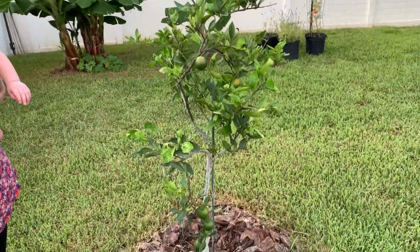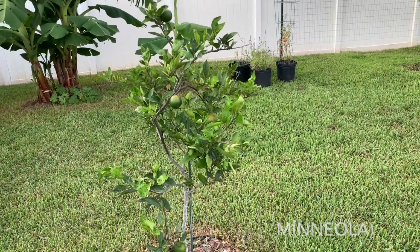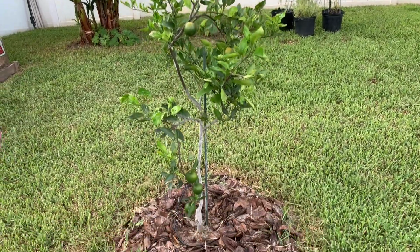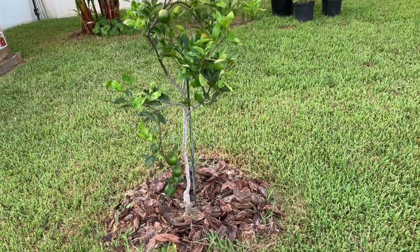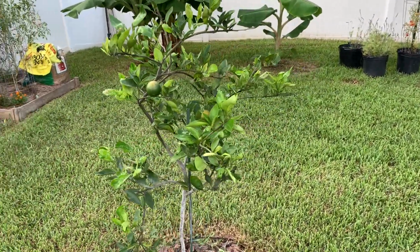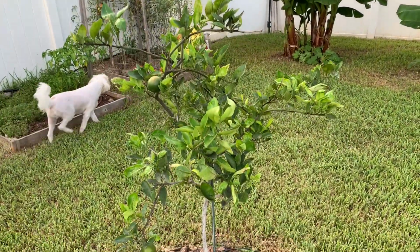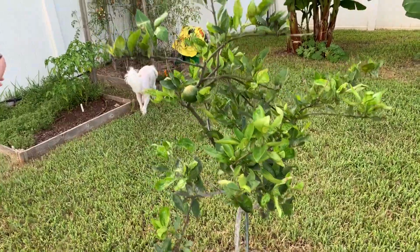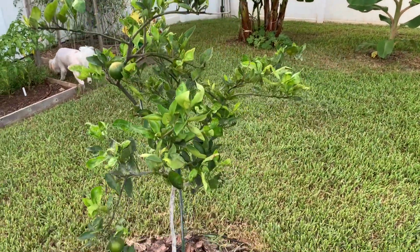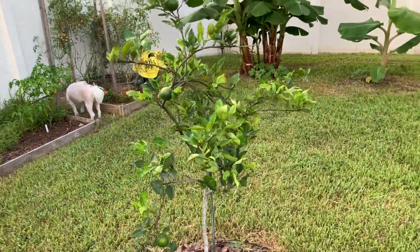This is the Honeybell. It's my favorite orange. It is so juicy and so sweet. They usually come ripe in late December, early January. You can see we've got several oranges on it. Should be a good year for this particular tree. Got some bug infestation on it. We gotta treat it with some insecticidal soap, but other than that, it's doing pretty well. So let's see what else we got here.